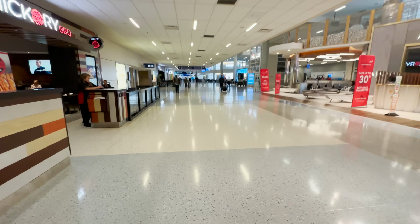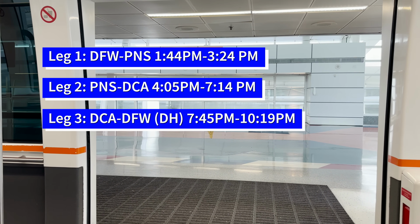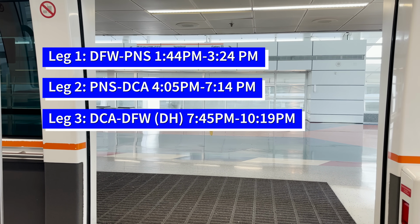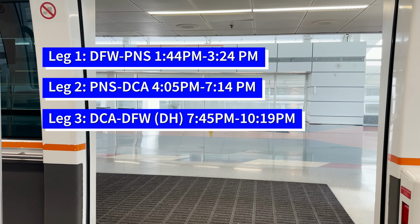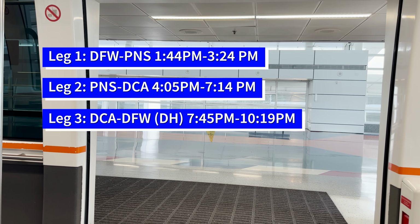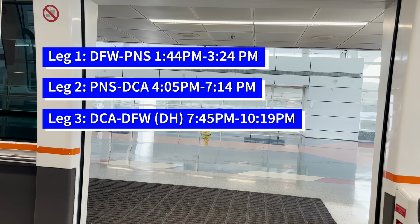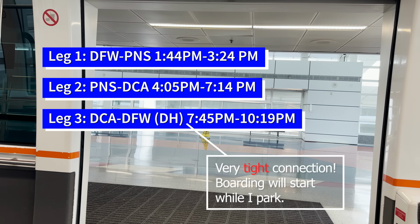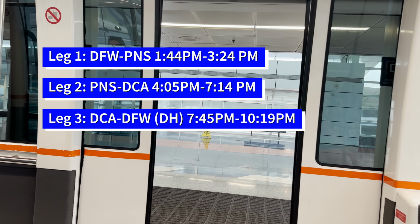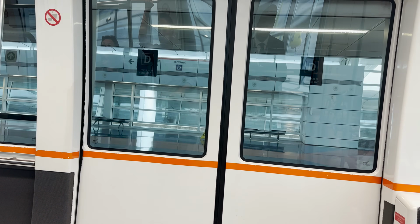Anyways, leg one, of course, is Dallas to Pensacola, Florida. Leg two is Pensacola to DCA and DCA to DFW. The first two legs are on the same aircraft, and the last one is on a 737. The plane came in on time. And of note, though, that time between leg two and leg three is 31 minutes, and that's the last flight of the night from DCA to DFW. If I miss it, I'm staying the night in DCA.